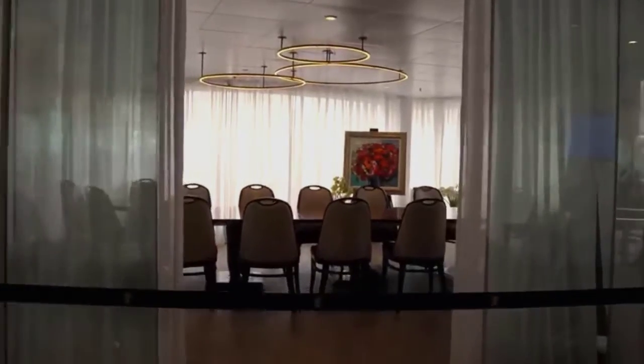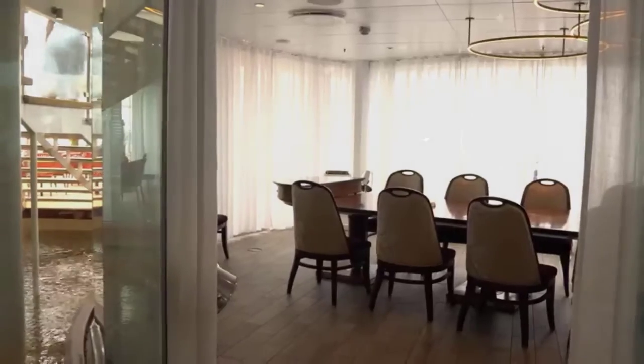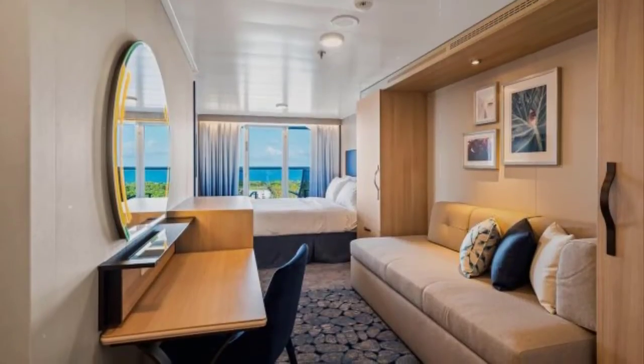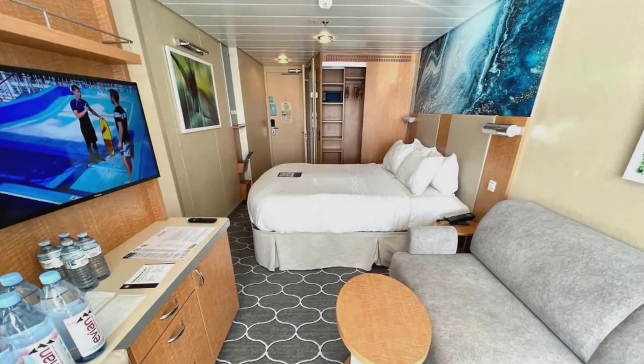Few decks have a mix of public venues and staterooms, which means food and drinks are never far from the pool, the casino, or the theater. However, it's important to choose a stateroom carefully, as many are located above or below noisy spaces.